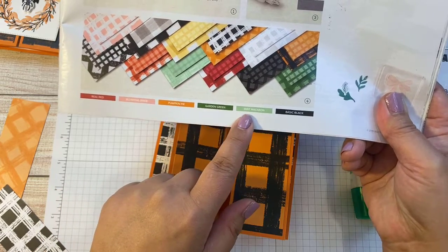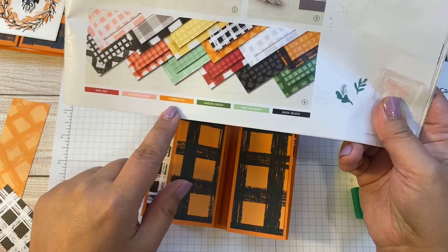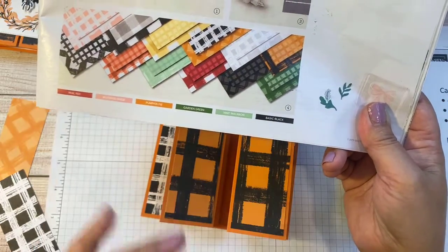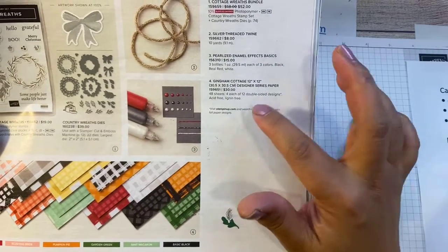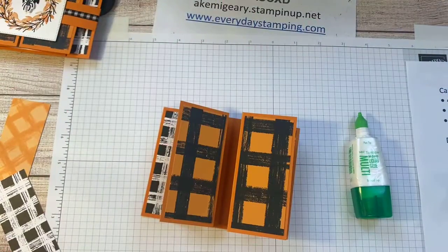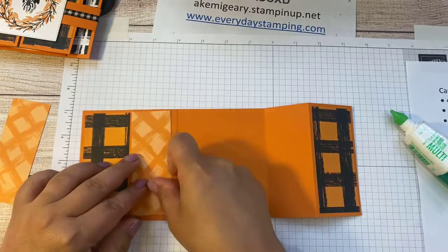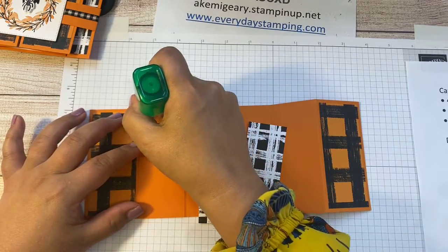I forgot the name of this designer series paper. It's Cottage Gingham. It comes in a really wide variety of colors. Let me show you here: real red, brushed bright, pumpkin pie, garden green, mint macaron, basic black. It has Christmas colors, Valentine's colors, Halloween, Thanksgiving. Mint macaron and brushed bright could be Easter colors, and then basic black. So you can use it for a lot of occasions. It comes with 48 sheets, for each of the 12 double-sided designs. So it's a lot of paper there.